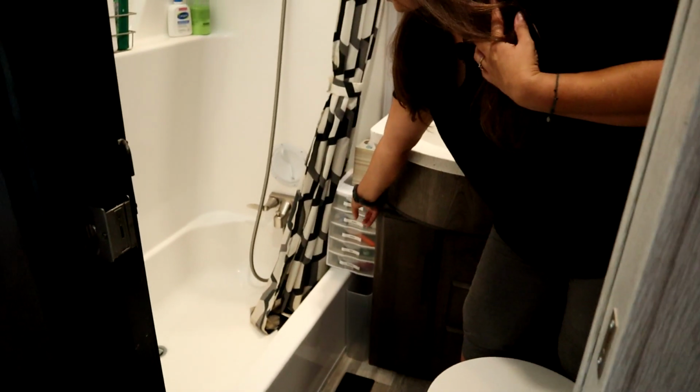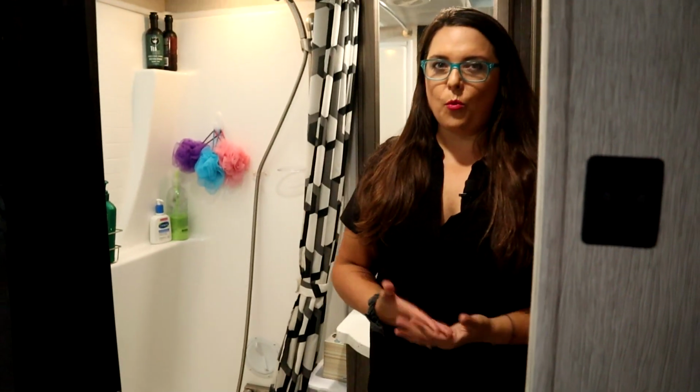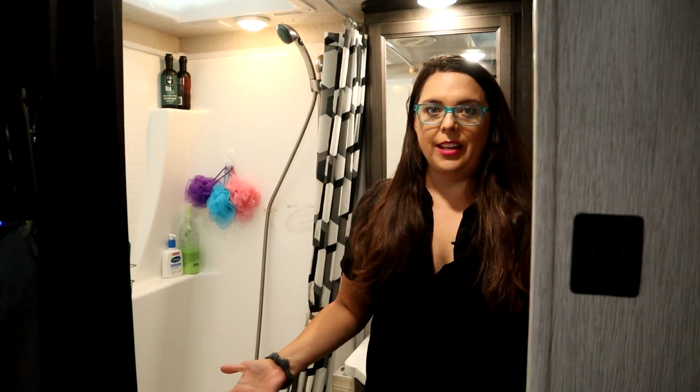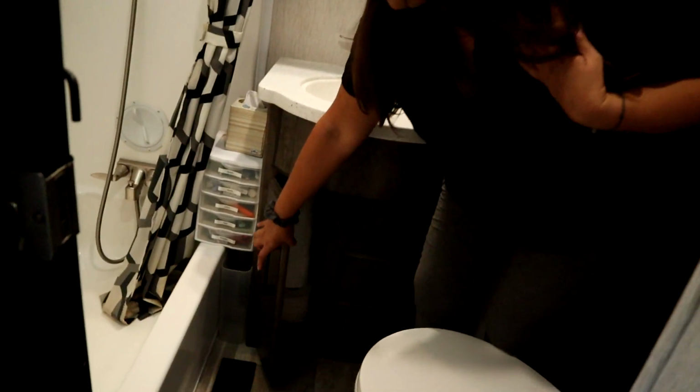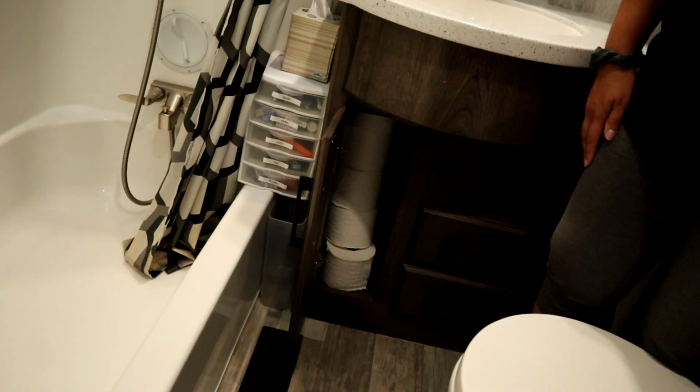And then this is a set of drawers that we used to have in Wendy and fit nicely in the cabinet in Wendy, but our cabinet here is a little bit different shaped, so it wouldn't fit in there. So this is our like toilet paper.